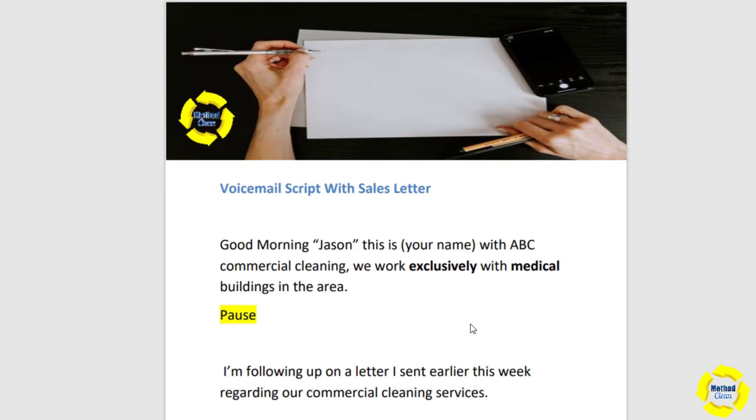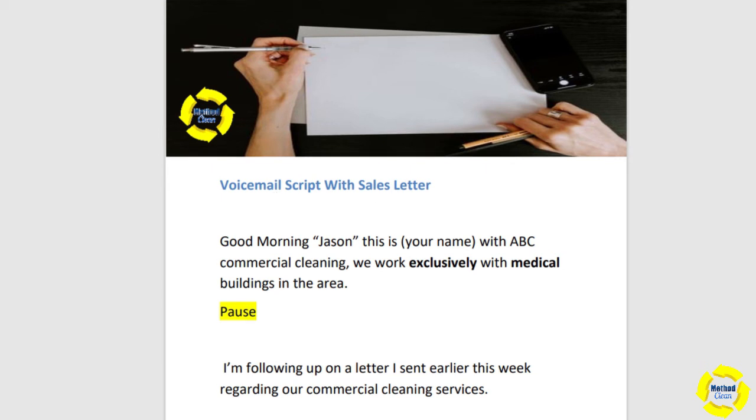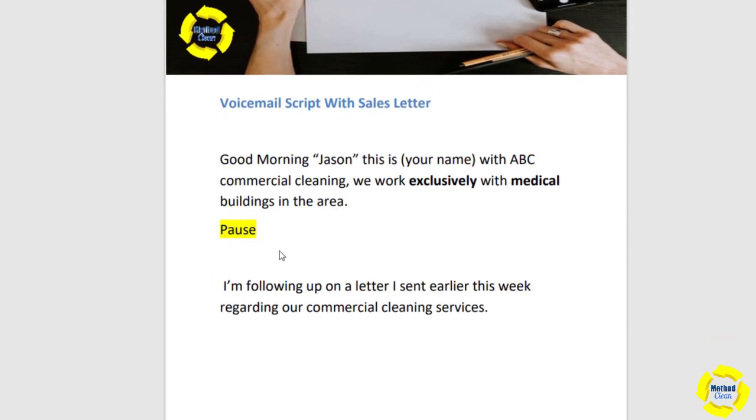That's the goal. So to go through the script, the first part is we want to keep in mind that we only have about 30 seconds. So I try to keep it around 100 words, give or take. That's not an exact number. If you go over or under and get your point across, that is fine. But I think most of us would agree that we don't want to have to sit there and listen to a 2 or 3 minute voicemail. So we have around 30 seconds to 60 seconds. So that's why we want to keep this short and to the point.